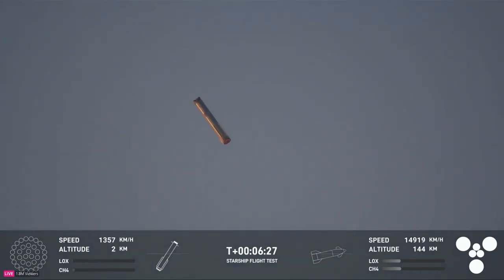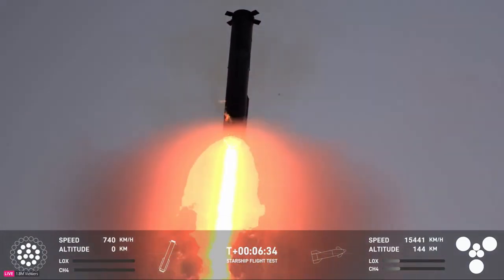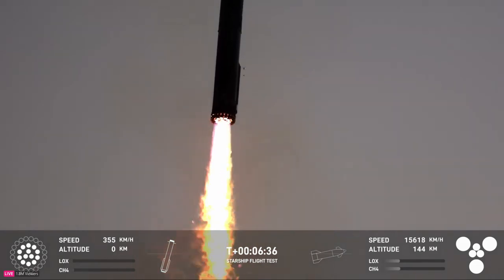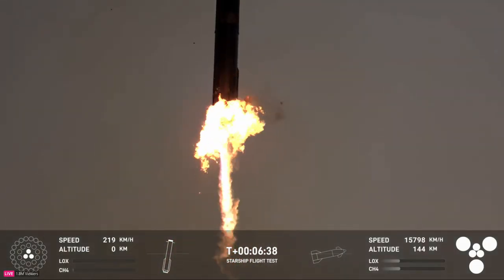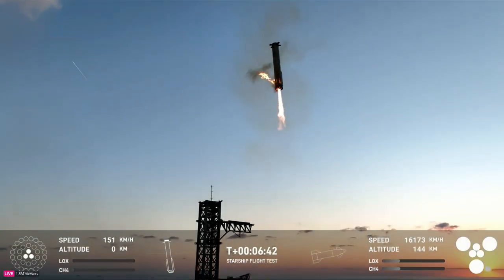You can see how fast this vehicle is moving on the left-hand side. Landing burn. 13 engines. We're now down to three Raptor engines. We can see those chopsticks now.